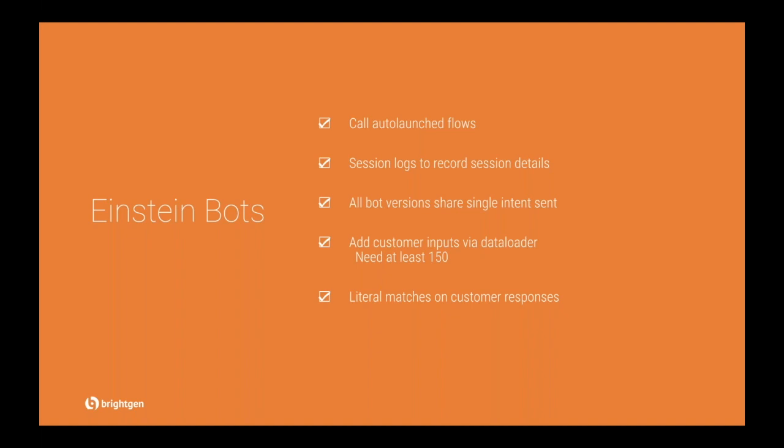And finally, you can launch dialogues based on exact matches in the responses of the customer type. So if there's certain trigger words that you know you need to do something about, you can look for those and immediately take action.